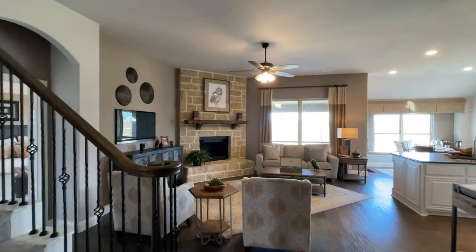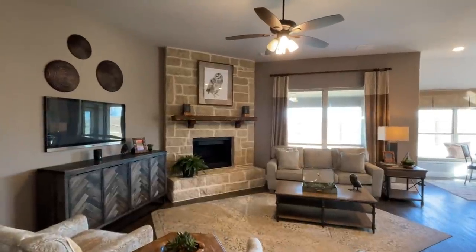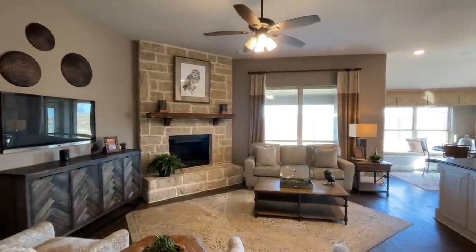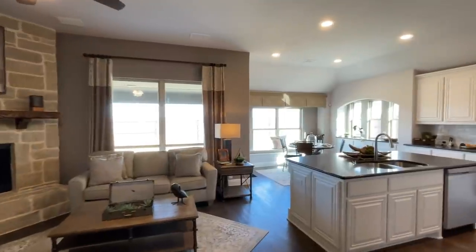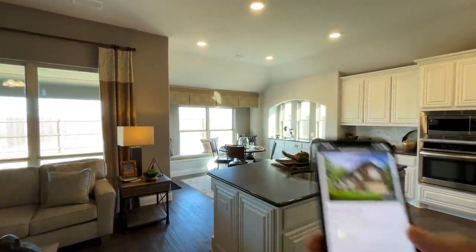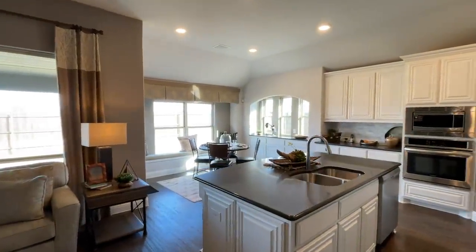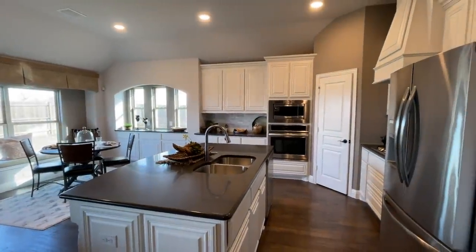We got a beautiful living room and a beautiful fireplace here. Got big, huge windows bringing a lot of natural lighting. This is the floor plan here at Carolina 4. It is a 4-bedroom, 3-bath, 2-car garage, 3,285 square feet, 2-story home.